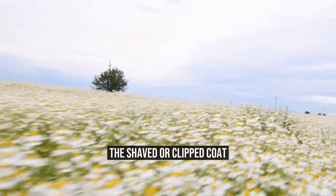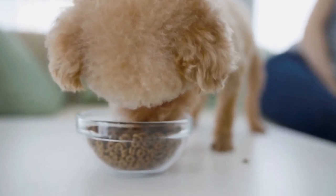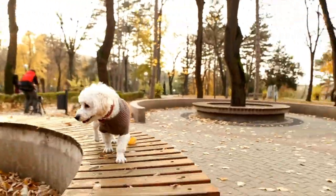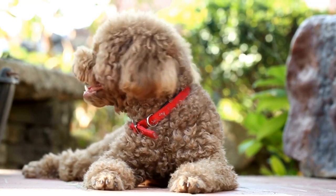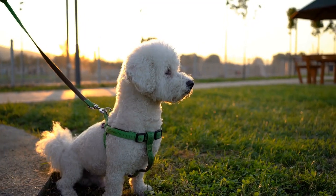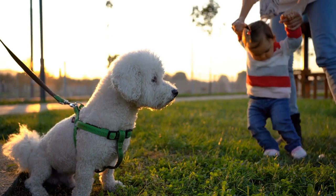The shaved or clipped coat. Some poodle owners choose to keep their dog's coats shaved or clipped short for easier maintenance. This type of coat requires less grooming and is often seen in poodles that are not used for show purposes. The shaved or clipped coat can be styled in various ways, such as the popular puppy cut or a more elaborate show trim. Keeping the coat short can be a practical option for busy owners who don't have the time or inclination to regularly groom a longer coat.